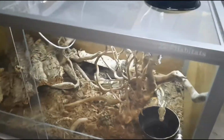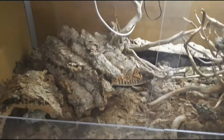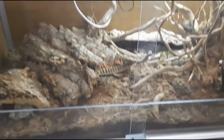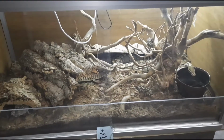Moving on. We got another one down here at the end. Boom, this one also has a ball python in it. I think it just has the one, though. It's that beautiful beast over there. Yeah, just another one of those beautiful Zen Habitats, naturalistic setup. Looking good. Then we got this beautiful one over here.